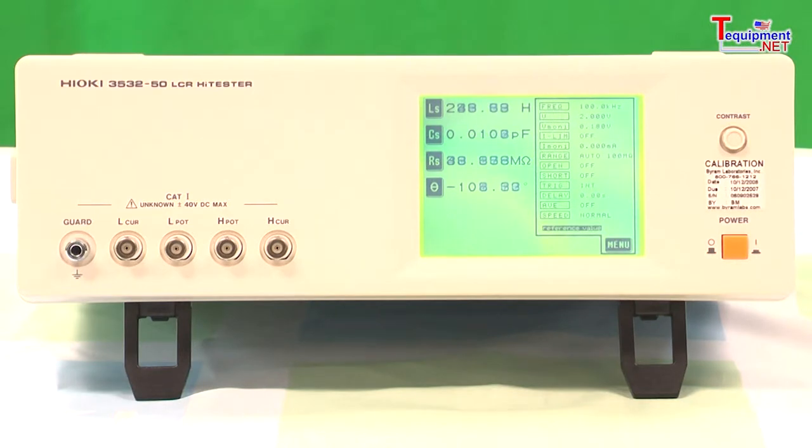This is the Hioki 3500 series LCR testers. There are two units in the series. One is a model 3522, which measures frequencies from DC and then 1 millihertz up to 100 kilohertz. The other unit, the 3532, measures 42 hertz up to 5 megahertz.